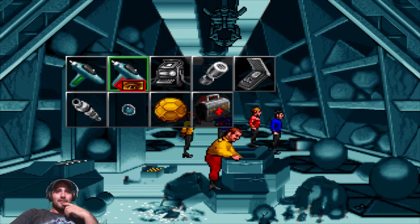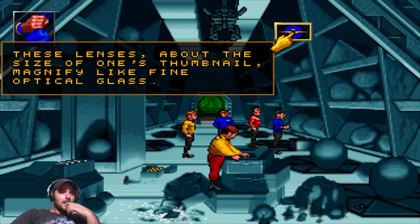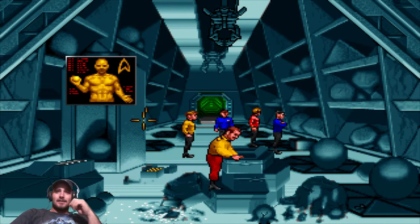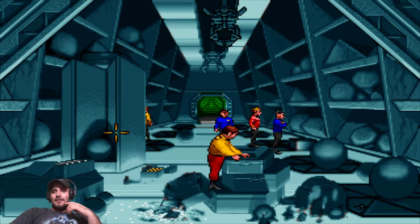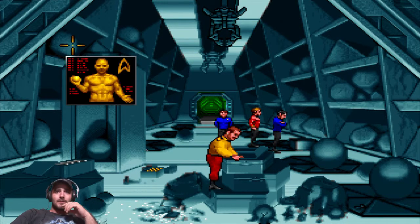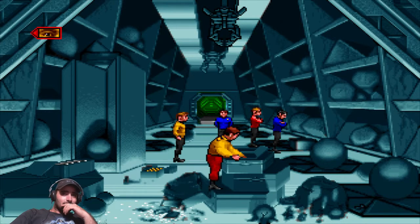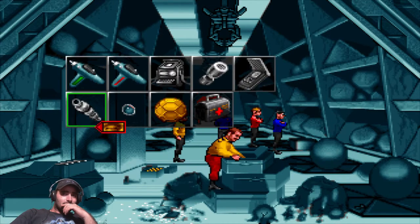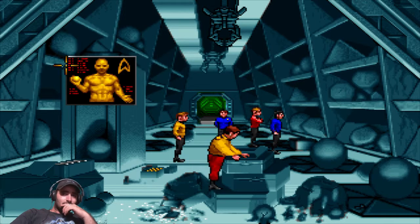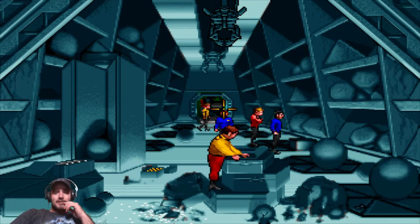So we picked up some magnifying glass. These lenses, about the size of one's thumbnail, magnify like fine, good old Next Generation. Is there anything behind here? Okay, let's go up here, see if we missed anything else up here.